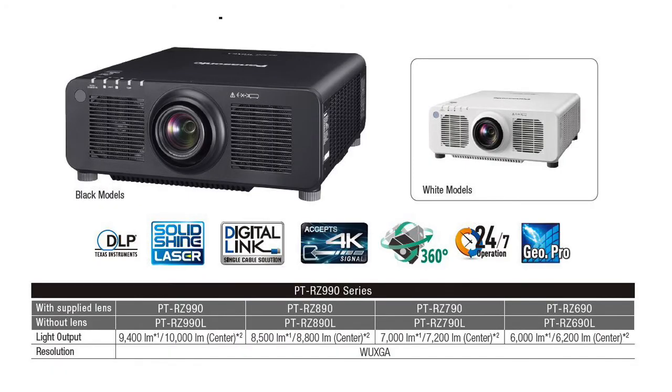Okay. So then I guess it's worth talking as well about the PT-RZ990 series also being featured in your booth. Where does that fit into the line? The PT-RZ990 series are single chip DLP projectors ranging from 6,000 to 10,000 lumens. They're all WUXGA resolution, and these are very, very high level projectors. The difference between this and, let's say, the FRZ60, which are also single chip DLP, is that the RZ990 series are all interchangeable lens models. So we have a wide range of different lens options for the end user, including ultra short throw lenses as well. The RZ990 series includes the 990, 890, 790, and 690 models in that lineup.